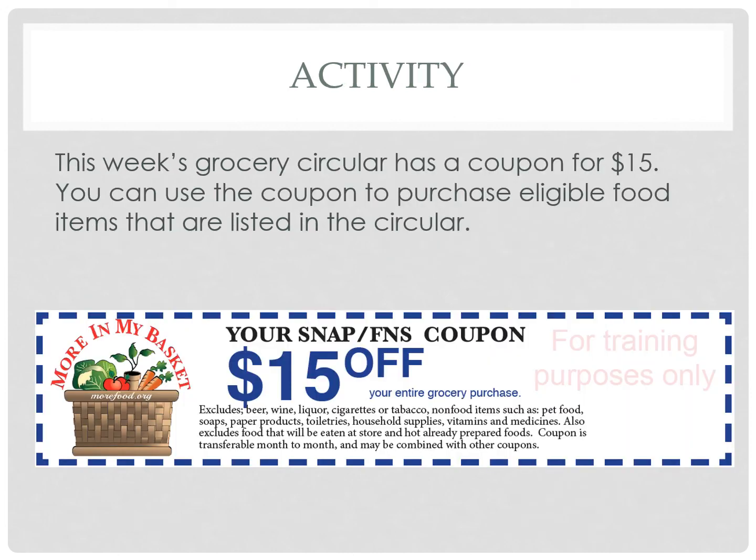So now we have a little activity for you. We have a sample grocery store circular that I'm going to show you in a minute, and we are going to give you a fake coupon for $15. So during this activity, you're going to look at the grocery circular and pretend that I gave you $15 to purchase eligible food items that are listed in this circular. What would you buy? And remember, you don't have to pay sales tax.